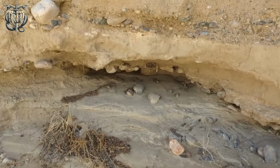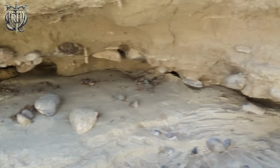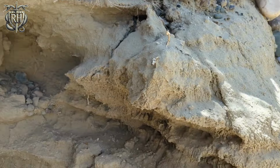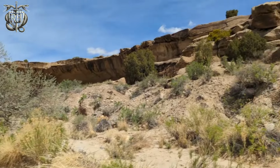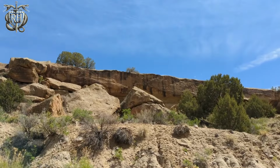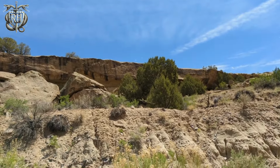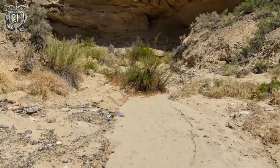What is that? There's a stick hanging out of there? No, what is that? That's weird. And if I'm correct, those are all like burn marks from fires. Is that a... It's like a spiral. I don't know, man. It's a big one, though. Bro, this is surreal.